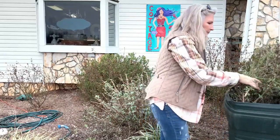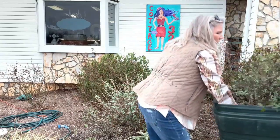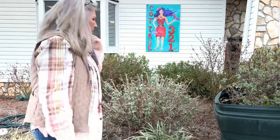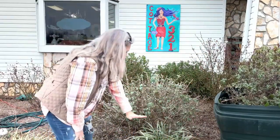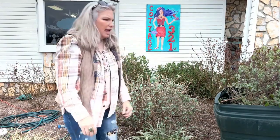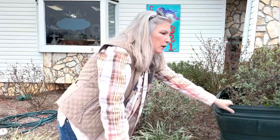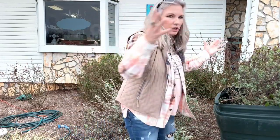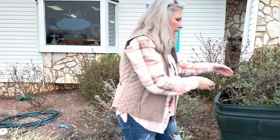Butterfly bush. I don't know the name of it. I just know it has purple flowers. And you saw how big it was. So I could even cut this down even further, and it's still going to be this huge by the end of summer. And we get all these beautiful butterflies. It's just gorgeous. I love butterfly bushes, but this particular one gets pretty big.